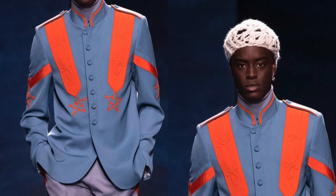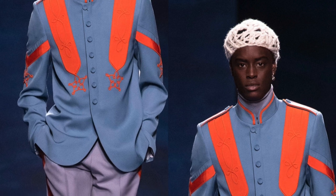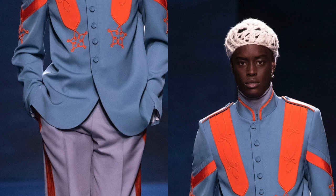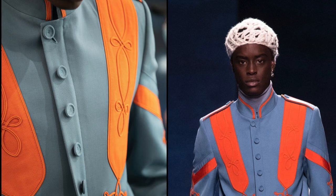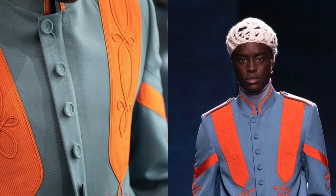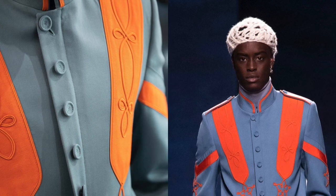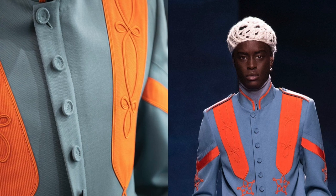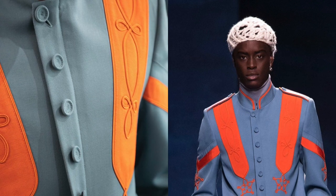So this is a very clean, I think military inspired look. Pretty clear, you can see the embroidered details. I think the colors really work great here. That pale grayish blue works really well with the orange. When you look closer, even the buttons are actually wrapped in fabric. I think that's a really nice touch. And it's just a very elegant jacket.